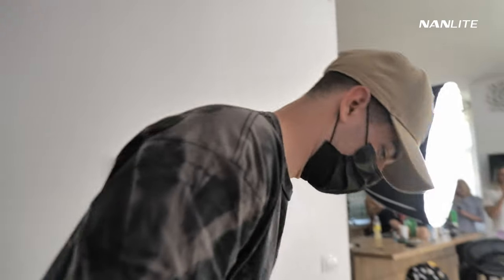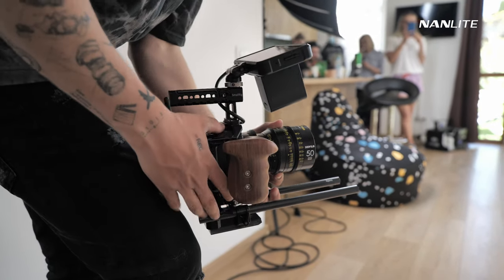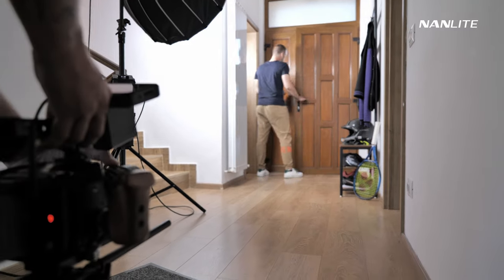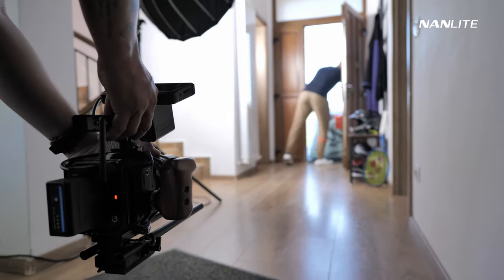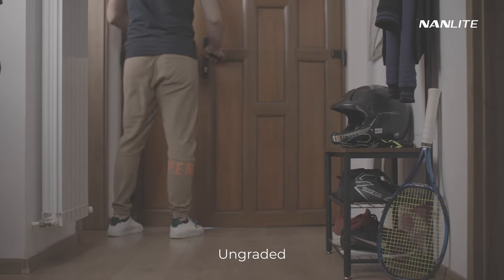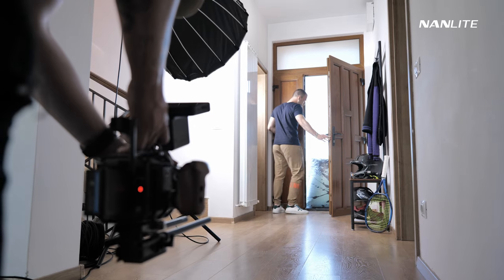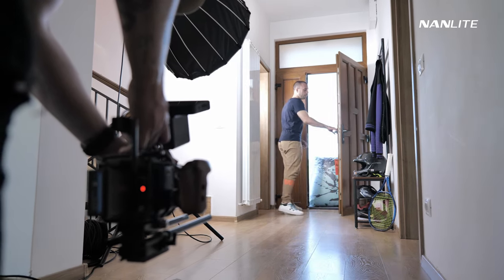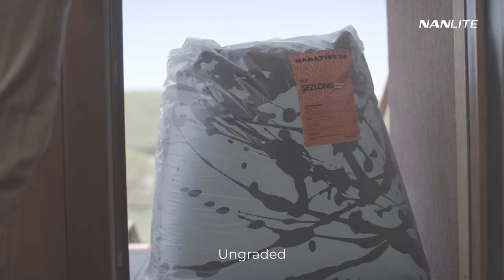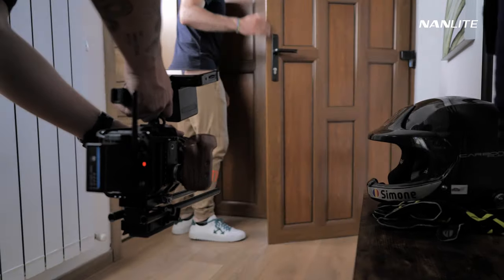Here I switched to the 50 mil for the shots where he goes and opens the door. I couldn't light the way I wanted because the house was pretty small, so I kind of went for super high key lighting and tried to balance the light with the outside. As you can see on the BDS camera, it is really, really burned out outside. It was really hard to balance. Luckily, the Forza 500 did a great job and the dynamic range of the Zcam E2 F6 was exceptional.